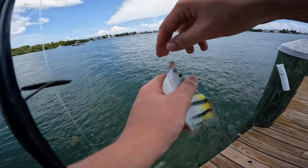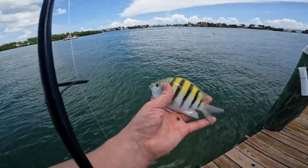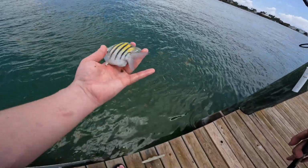Healthy Sergeant Major right here. Got him on the very next cast after that lane snapper. He left me a little gift there on my hand, but beautiful fish. Let's go ahead and drop back in.